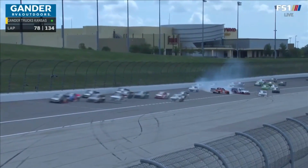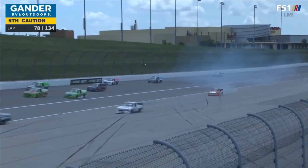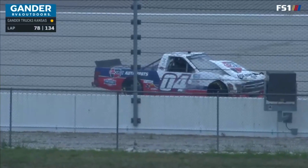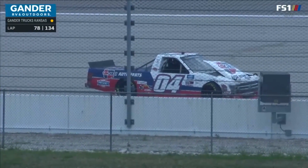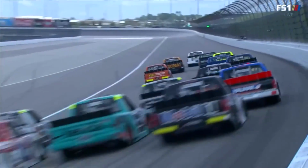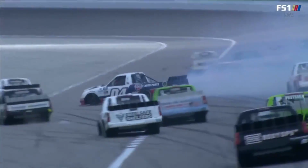Oh, we got a spinner. We got one around. It's Derek Kraus. Corey Roper involved in that as well. Roper into the inside wall hard, and you see the damage to that 04 machine. So glad to see Ryan climb out right away, and Corey Roper gets part of that as well.